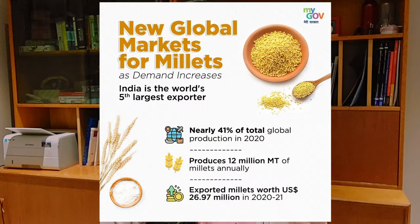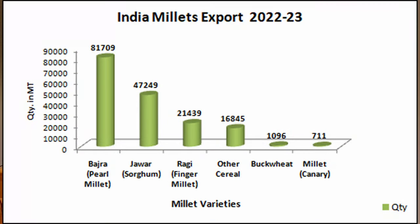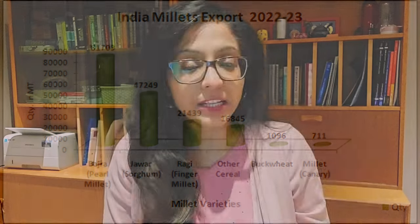For example, you might know that the Indian government is hugely promoting millets these days. Even manufacturers in India who are making millet based products are getting a lot of subsidies from the government, and they are promoting the exports of millets from India into different countries as well. So if you are in the millet space, make sure that you identify if there is a demand for millets in the countries that you are planning to export to.